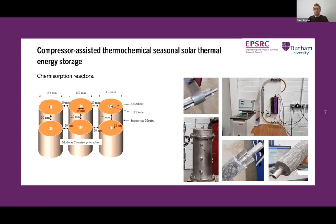Another important component of the compressor-assisted thermochemical seasonal solar thermal energy storage is the chemisorption reactor. Here you can see the chemisorption tubes, where the adsorbent, which is a composite of strontium chloride and expanded graphite, was compressed and packed outside of each chemisorption tube and surrounded by supporting mesh. These chemisorption tubes are installed in the chemisorption reactors, with the arrangement as you can see in the figure on the left-hand side.